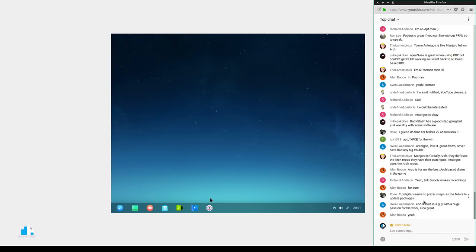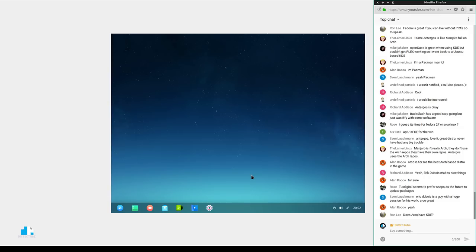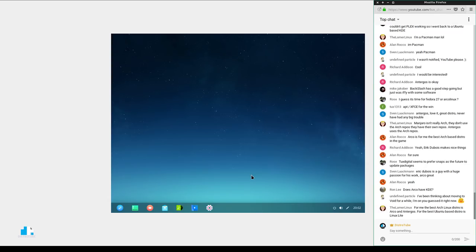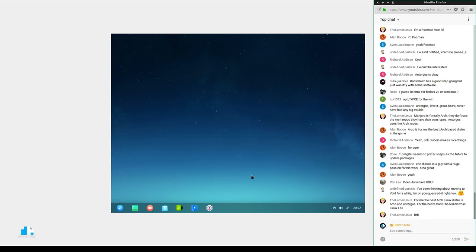Rose mentions Tux Digital seems to prefer snaps as the future to update packages. Yeah, it makes sense, especially with the push that Canonical's doing with snaps. They're not that far away from being able to ship Ubuntu and the Software Center be nothing but snaps. That is in the not too distant future. That's probably where they're going with that. And once they're able to do that, snaps work on every distro. So once Ubuntu is able to do that, that's going to change the game for everybody as far as installing software.